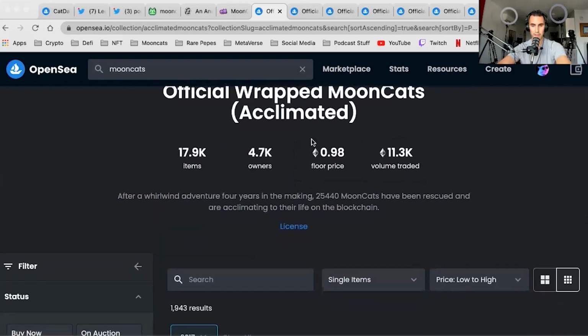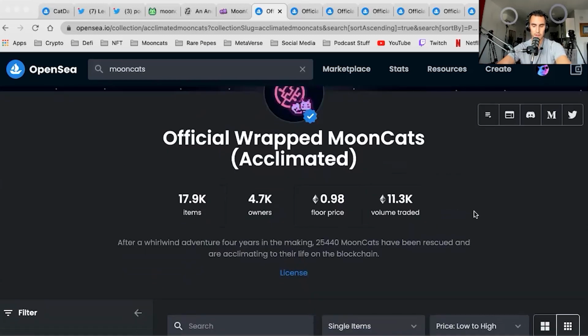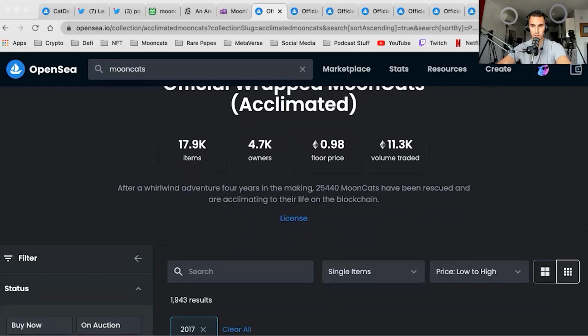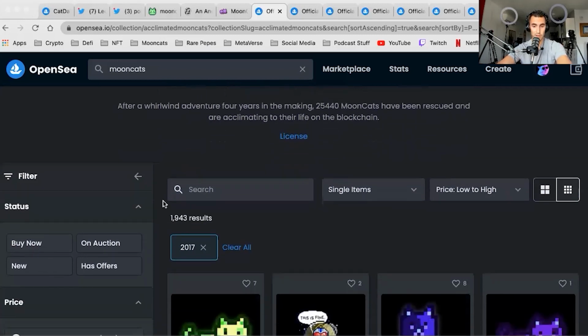So now that I gave you that explanation, the historical background, again, people evaluate these things differently. A lot of, I guess you could say the majority of collectors tend to say the 2017 collection is the rarest and therefore has the most value. They were minted 4 years ago. Yes, all cats are technically 2017 cats, I guess you could say, because the contract was created in 2017. But people are talking about the mint. When was it created? When was it rescued? And that, for a lot of people, it seems, is where the value is.